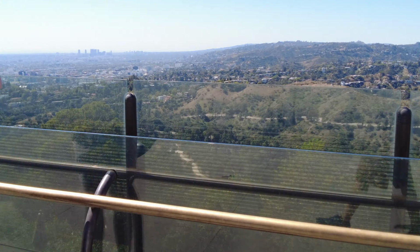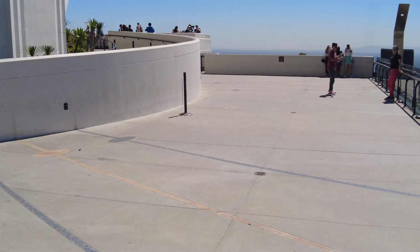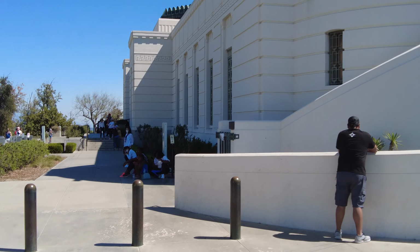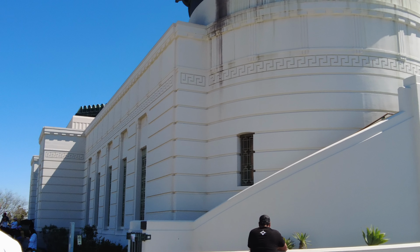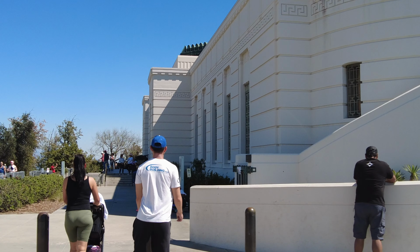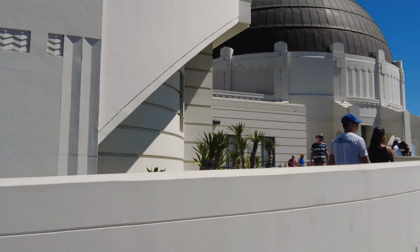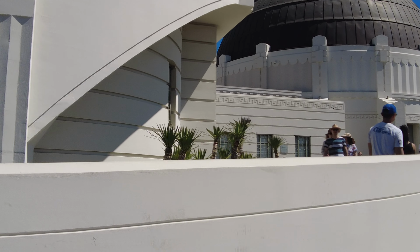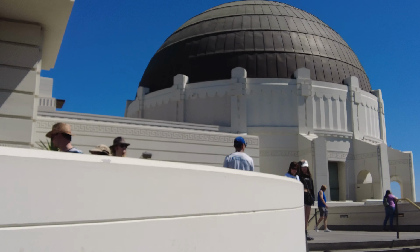Mount Hollywood, where the observatory is located, is a popular hiking spot in Los Angeles. You can take a hike up to the observatory, or you can drive up to the top and park in the parking lot. If you choose to drive, keep in mind that there is a parking fee of $10 per car.